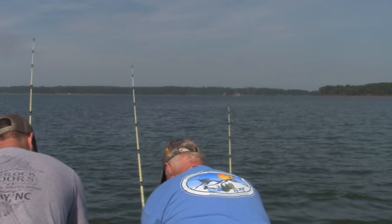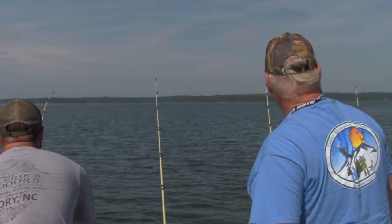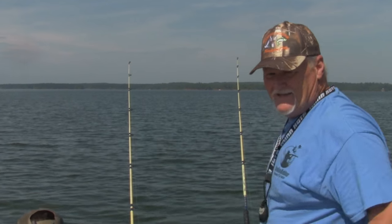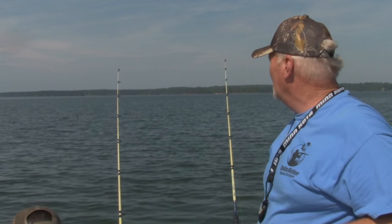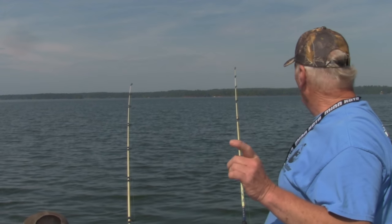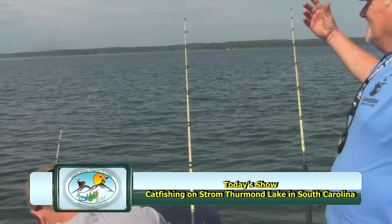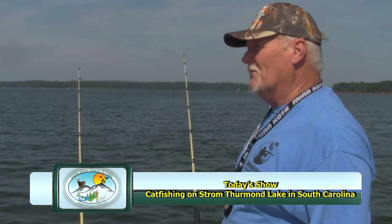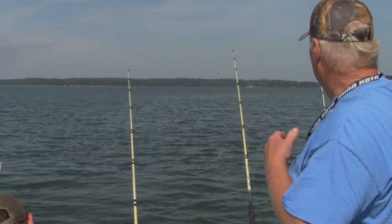Now you got three rods on. You are determined to catch fish today, ain't you? Catch some daggum fish. Good gosh, three rods out already. Let that be a lesson, guys. Bring a good co-captain on the boat with you, because he'd do all the work for you. Especially if you bring an anxious one that wants to catch fish. I ain't out here for my good looks.